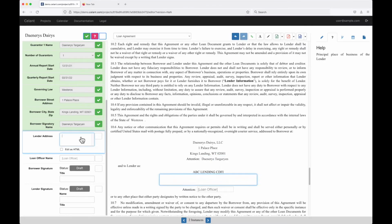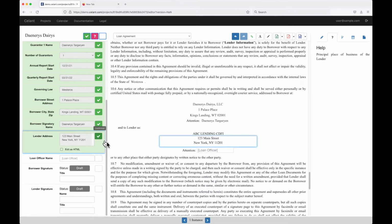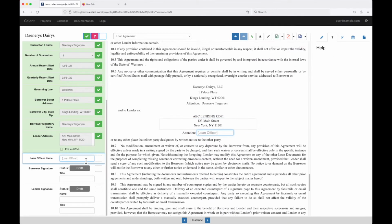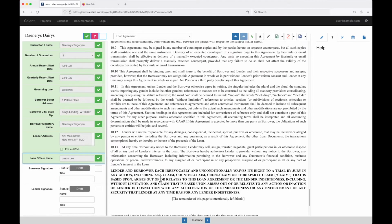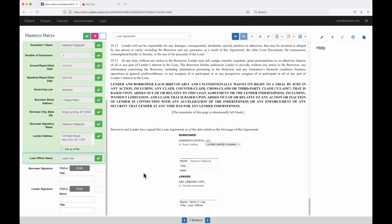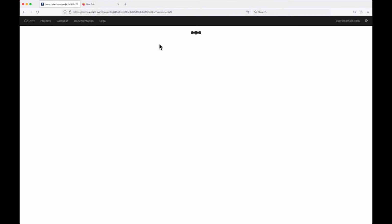Lender address. Now we are filling it out here, but when we do the setup for your institution, we will hard code this in. Okay. Loan officer name. Okay, and we could leave the borrower's signature for the time when they actually sign. We're not planning to finalize the documents today. Let's go to the next document, the term loan note.